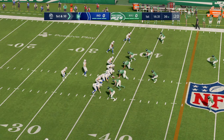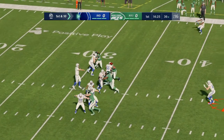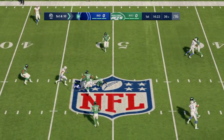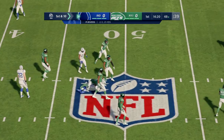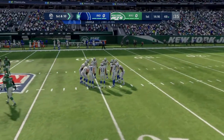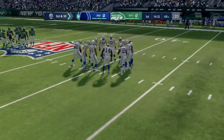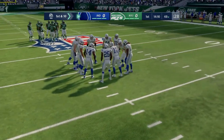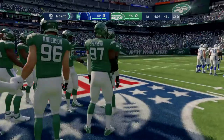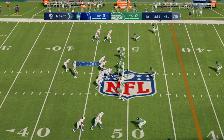So from the 36 now, 1st and 10. Working out of the gun, Rivers. He's got Jack Doyle, and he slips up past the 45 before being tackled. Another connection between the two. This one good for 12 and a first down. So the same tandem connecting on back-to-back throws to start the game. And maybe throwing the scouting report off just a little bit. That's not exactly what they think is going to be their number one receiver, but he's producing already early in this game.